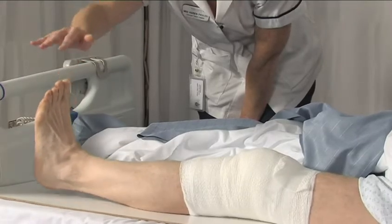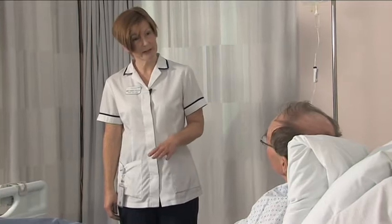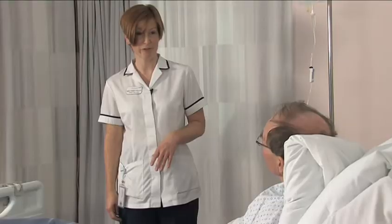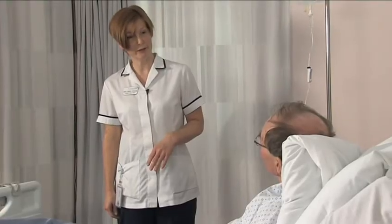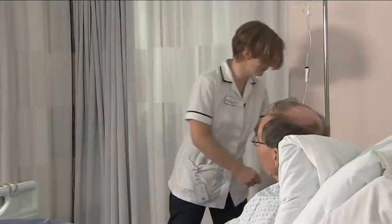Now relax again. John, a physiotherapist from the hospital will be back to see you every day. At home, a physiotherapist may visit you to check on your progress, and you will then continue your physiotherapy as an outpatient. In the meantime, if you could carry on doing those exercises, as I said, at least 2 to 3 times on your own, we'll review how you're progressing in the morning. Okay. Right. Thank you very much. Thank you.